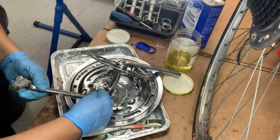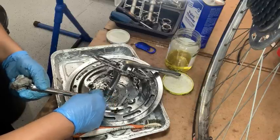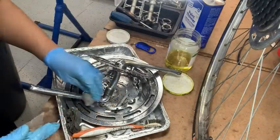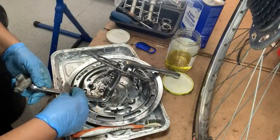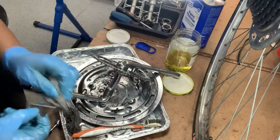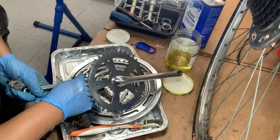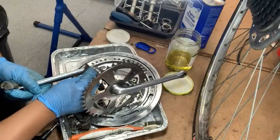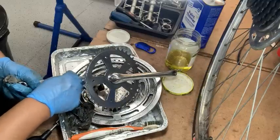So that's the first thing you really should do when you're trying to take rust off your chrome. Use a razor blade, and it'll scrape that stuff right off. Make sure you don't use it in a way that you scratch the chrome. See how it just takes it right off? It's coming off magically. And then I'll do the steel wool.